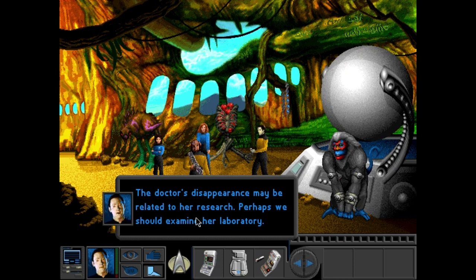The doctor's disappearance may be related to her research. Perhaps we should examine her laboratory.